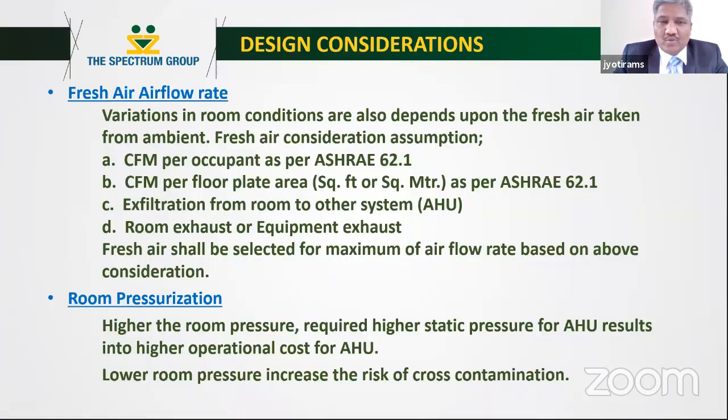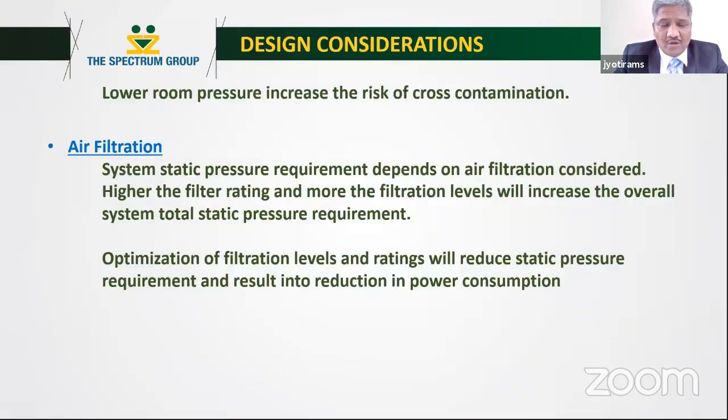Room pressurization. Room pressurization is important to avoid cross contamination from room to room, product to product, and facility to facility, and the room pressurization concepts are getting changed. There are multiple concepts of room pressurization, and we have to ensure that we keep the room pressure as minimum as possible, which will reduce the load on the fan static pressure and ultimately result in a reduction in the operational cost. If you have a higher pressure, it will cost more for operation, and if you have a lower pressure, it will increase the risk of cross contamination. So we have to take care of that and select the room pressure accordingly.